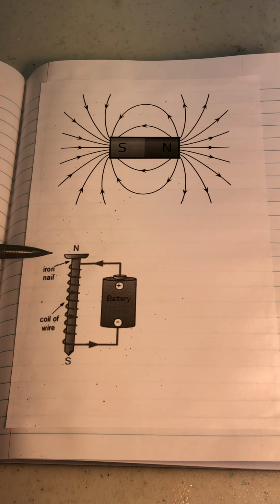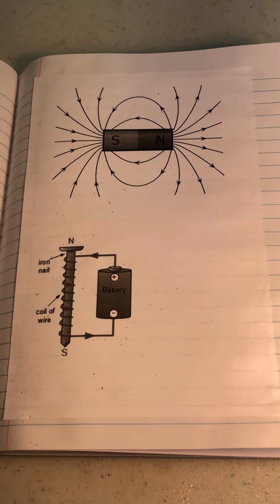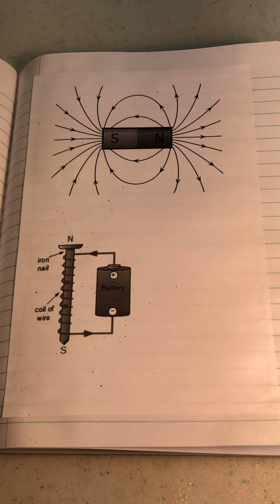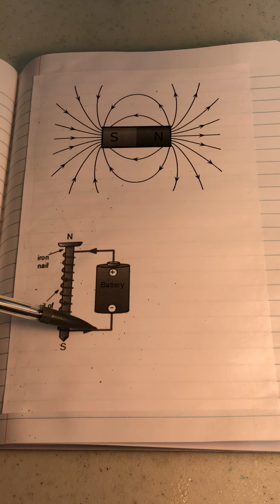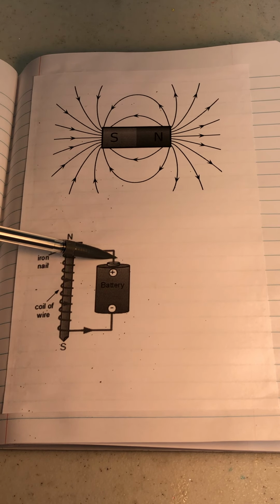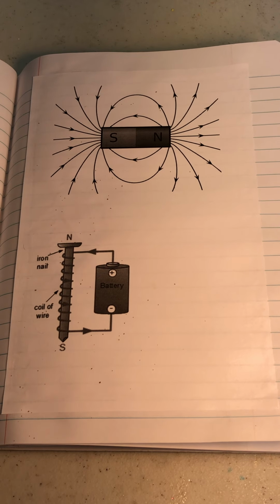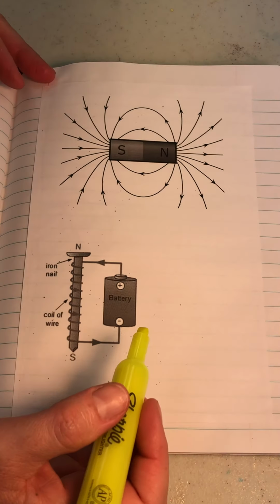But with this one, this is for learning about electromagnetism and then creating your own electromagnet. And probably many of you have done this before, where you take a nail, and you're going to wrap some wire around it. When you wrap the wire around it, if you attach your wire to a battery with a positive and negative, the electricity can flow through the wire.